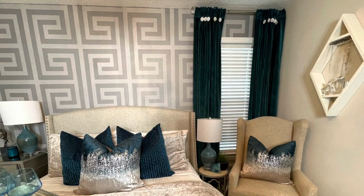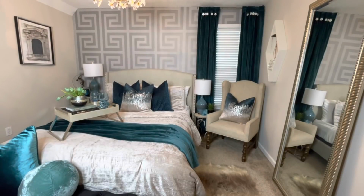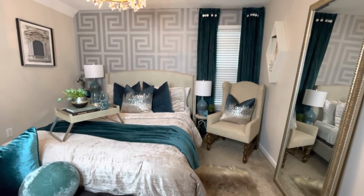And be on the lookout for my upcoming guest bedroom as well as the backyard. Those rooms are complete. We just need to edit.